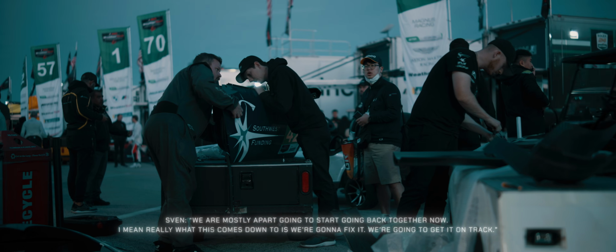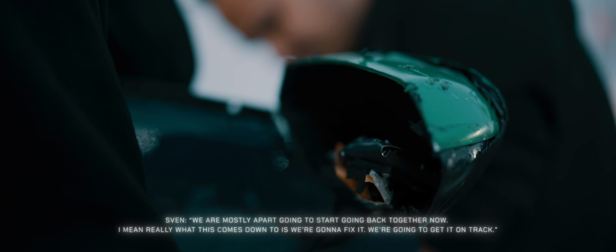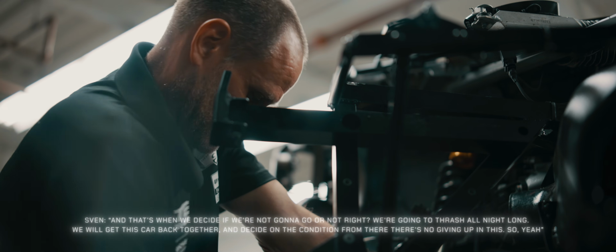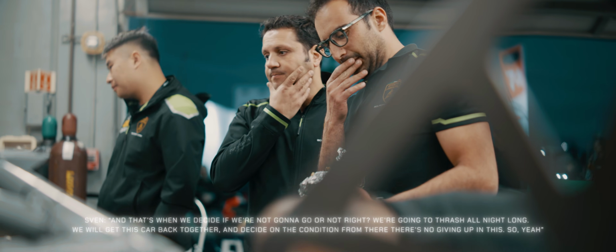We're mostly apart. I'm going to start going back together now. I mean, really what this comes down to is that we're going to fix it. We're going to get it on track. And that's when we decide if we're not going to go or not, right? We're going to thrash all night long. We will get this car back together, and decide on the condition from there. There's no giving up in this.